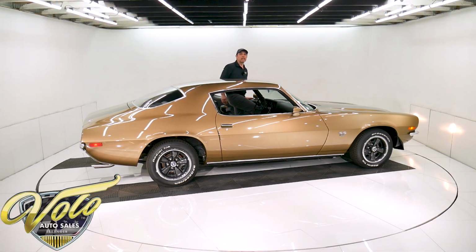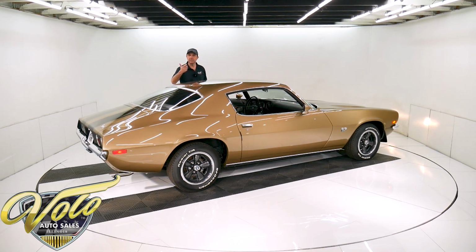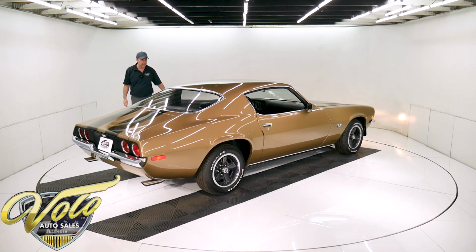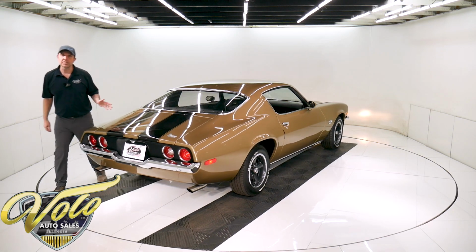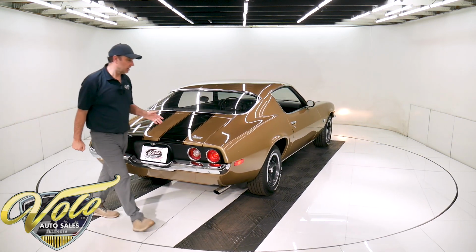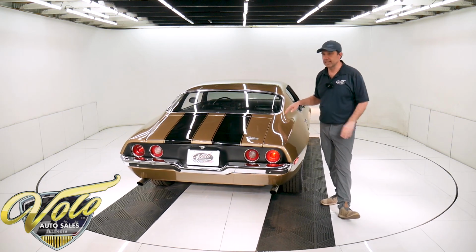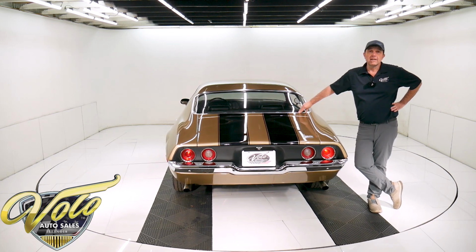So he did add an alarm, power windows, power door locks, so it's a keyless entry off the key fob, and a power trunk. That was all added to the car when he restored it. The body and paint's super impressive. Again, this paint job's killer, and to be 10 years old and still be as killer as it is says a lot to me.